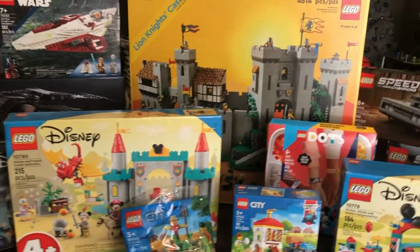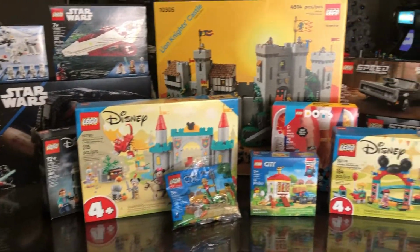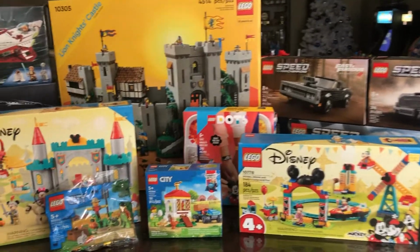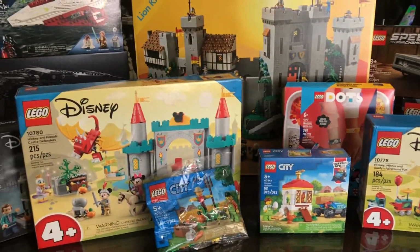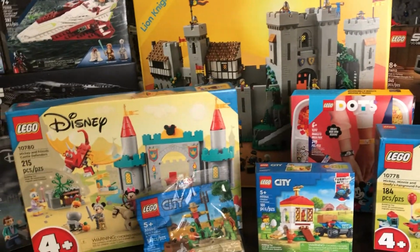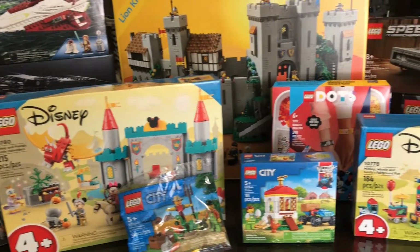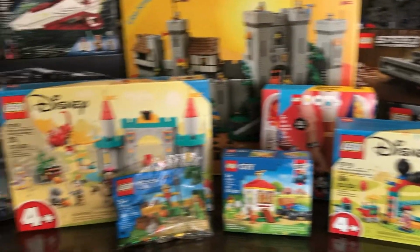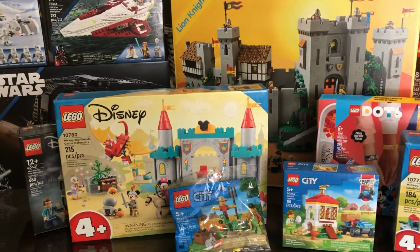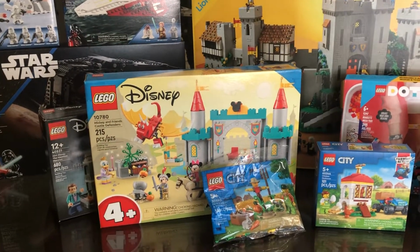Now, as you can see, it is a pretty massive haul. I did break the bank a little bit on this one, but what's great about buying a bunch of sets within a certain time frame, together or separate, because you know you're going to be spending and buying, you end up getting hooked up with promotions, which is great.